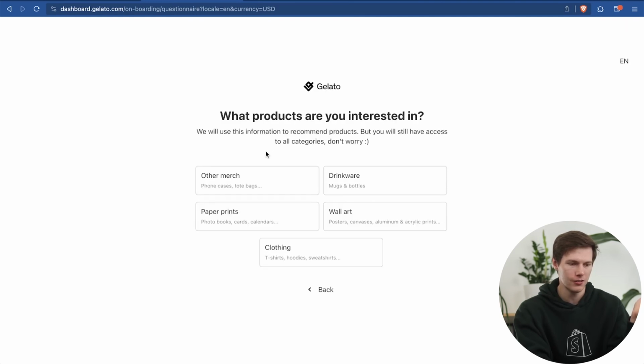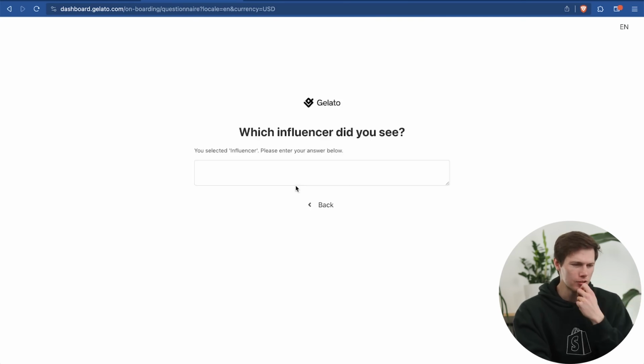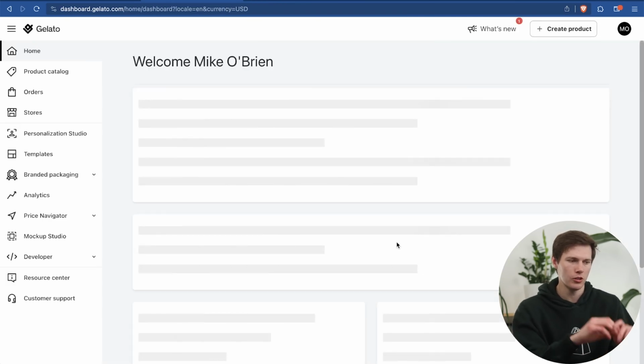We are a seasoned e-commerce seller. Again, it doesn't really matter which one you choose. It's going to be the same in the end. This is just going to change your dashboard a little bit. And we want to sell, let's just say maybe this is going to be clothing. I'll show you the whole library of different products you can sell in a second. And you heard about us from, I guess I'm considered an influencer, so we could say Santral Media, say finish, and that will bring you to your dashboard.